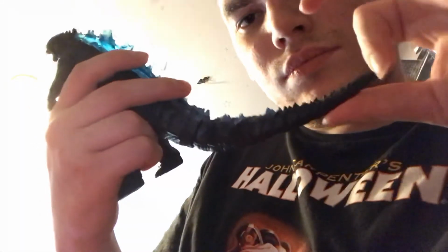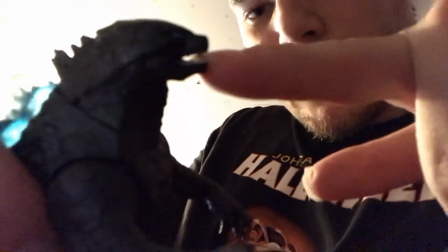Better angle. Let's try this. And I'm actually really impressed with this, because with the mouth, for this kind of toy, this one actually has the open and closed jaw. And this is actually one of the first 16-inch kids toys to include this. For a basic kids toy for Godzilla, this is one of the first ones to have that. If you know what I mean. Head rotates a little bit. And that's all the articulation that he has. Yeah, but very nice, well done.